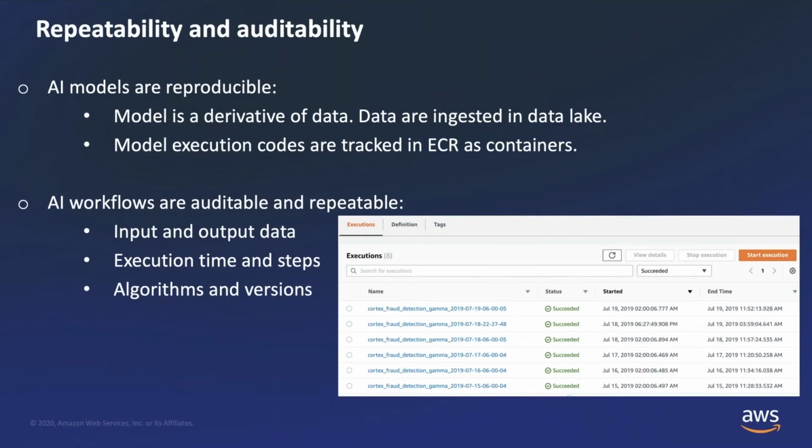With this metadata, we can easily see in our system which inference result is generated by which version of AI workflow with which input data. Since model is a derivative of data, by querying the metadata associated with a model, we can easily know which version of the data set we used to generate model and what the performance was like when we were validating it. The code executing the model are being stored in ECR and being tagged and tracked properly. By doing so, we have full traceability across the whole system, and we can repeat the generation of the model and the execution results if we want.